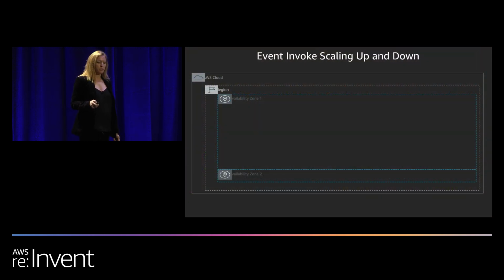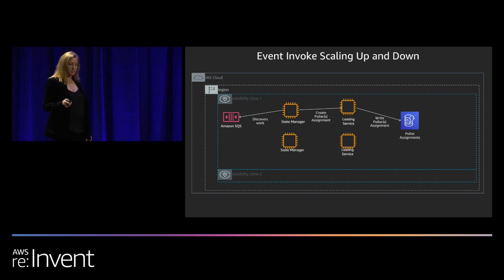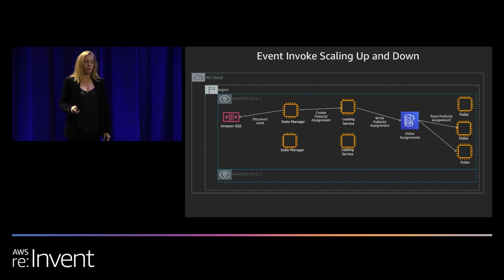Let's walk through this. The state manager discovers work on the queue. The state manager reads the change and will create the poller's assignment with the leasing service. If there's a large per-function concurrency setting, the state manager will create a new dedicated queue. And if a small per-function concurrency, the state manager will use an existing queue. The state manager ensures there is poller redundancy by assigning multiple pollers to a given resource. The pollers read their assignment from the poller assignment data.